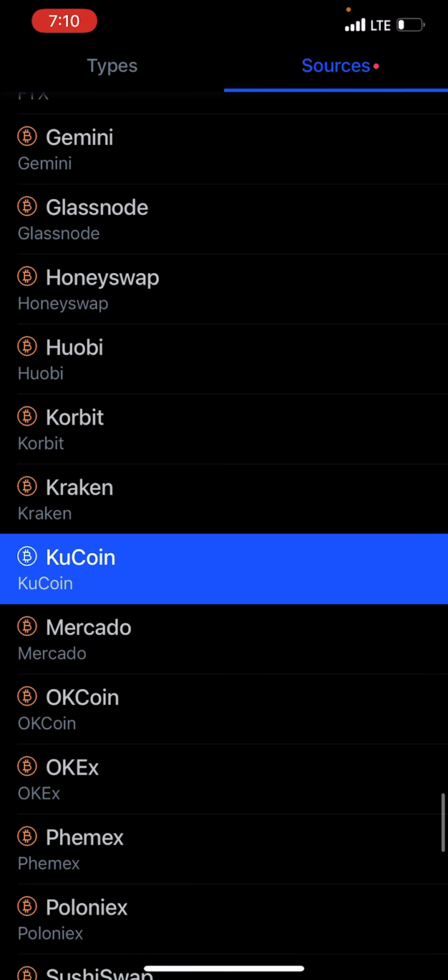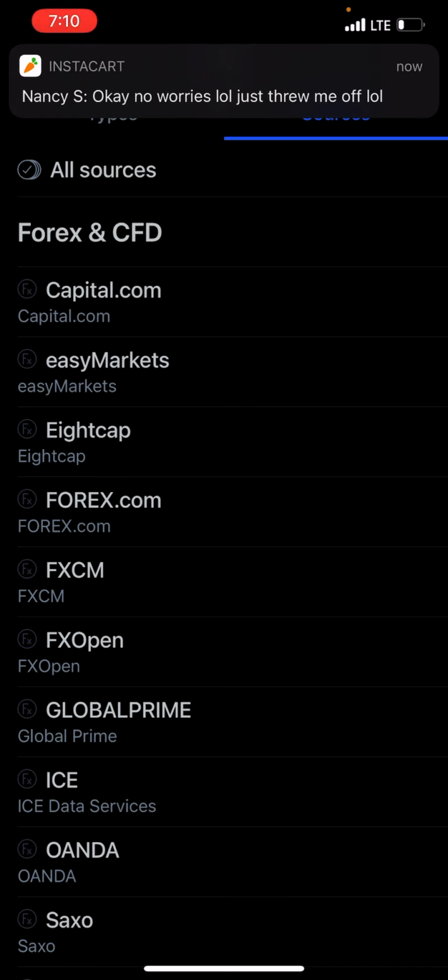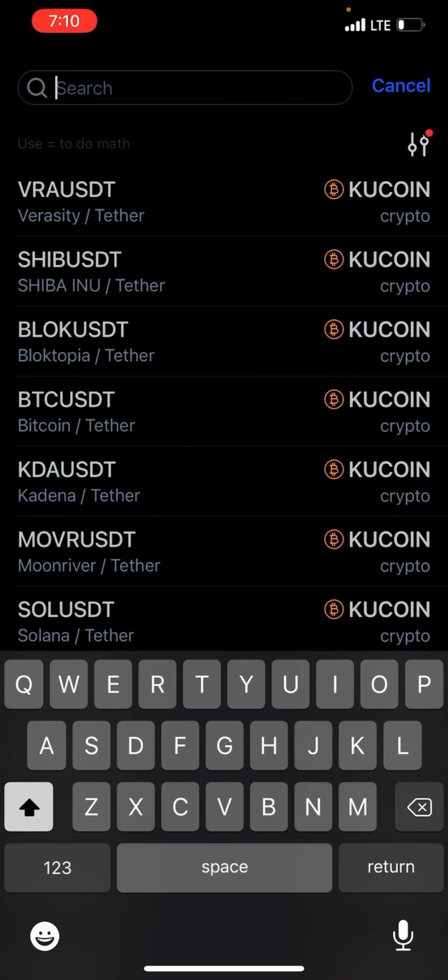That's my main exchange for trading micro caps, or at least finding brand new crypto that are listed, because generally they tend to be listed first on KuCoin, and then they get transferred out to Binance, Coinbase, all that stuff. And then I just kind of go down the roster to see what the most popular tickers are. As of right now, in the top three, I'm holding Shiba and Blocktopia, and those are among the top three tickers that are currently the most popular on KuCoin.